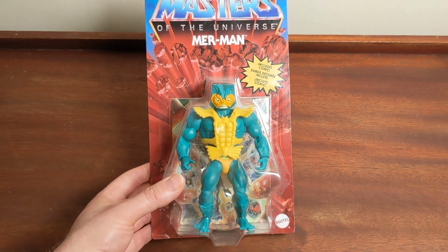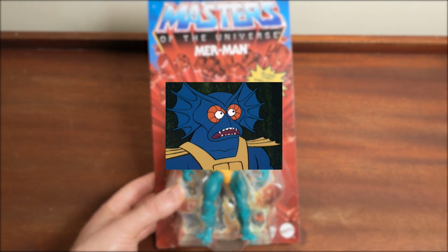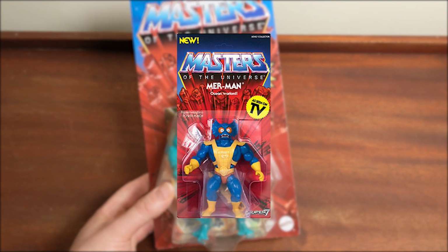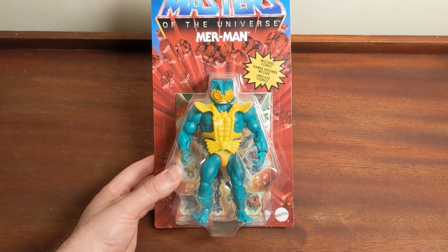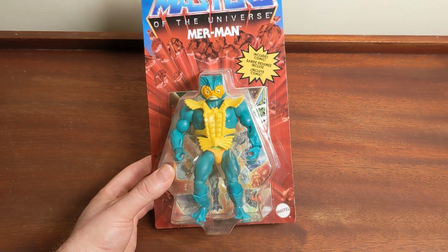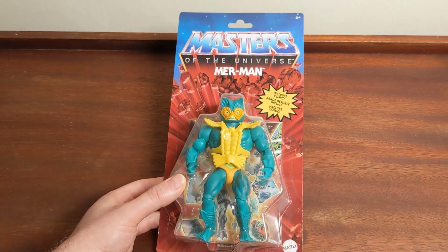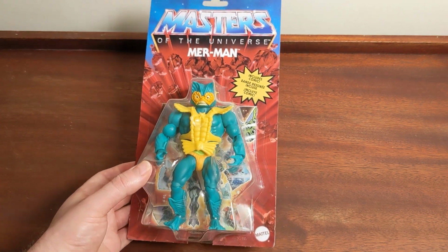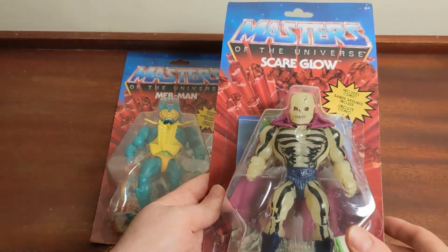And I was remembering the cartoon, and actually some of the toys, there was a line I think created by Super 7 where for Merman they did a very cartoon accurate Merman, and I thought, is that the one that I want? But no, the vintage toy was very different, as many of them were before the TV show was locked in. The toys had their own life and continue to have their own life, and Merman was one of those that was strangely different. Merman. My shitty impression.